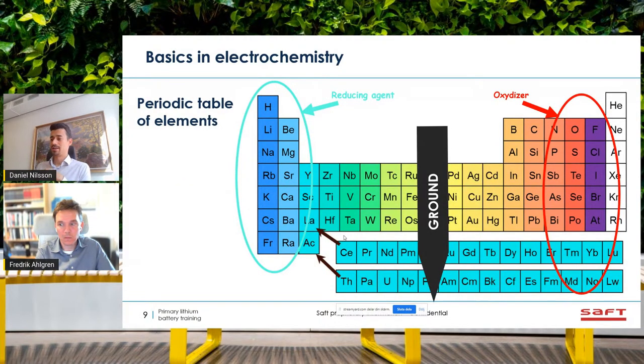And to our help, we have our very reliable periodic table, and you will find in this table, of course, the materials that are very commonly used. If we're looking, for instance, at lithium, you can see we have lithium here as a very strong reducing agent. If you're looking at the oxidizer agents, you can see chloride we have here, which is also very popular and commonly chosen today.